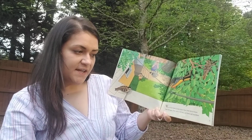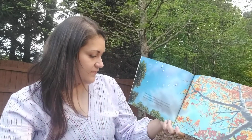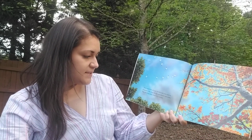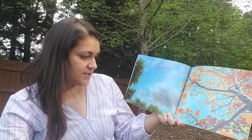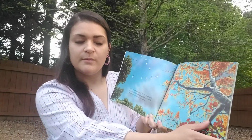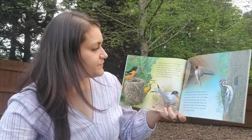They seem to fly here and there and everywhere. If we watch birds all year, we find that some seem to disappear in fall. When the days get shorter and colder, they are flying south, where it is warmer. Remember when we talked about the butterflies? They migrate. So do birds.